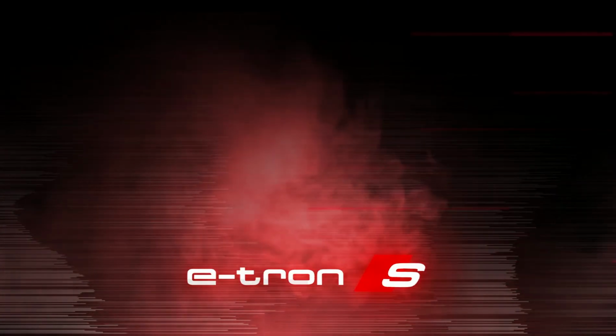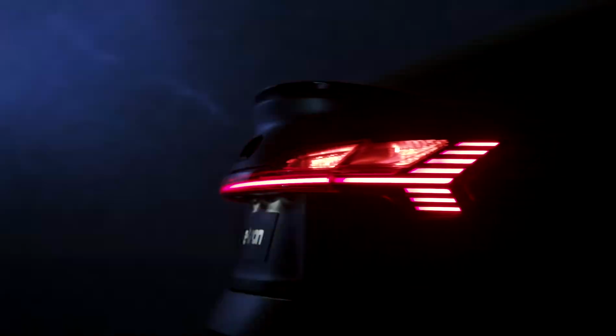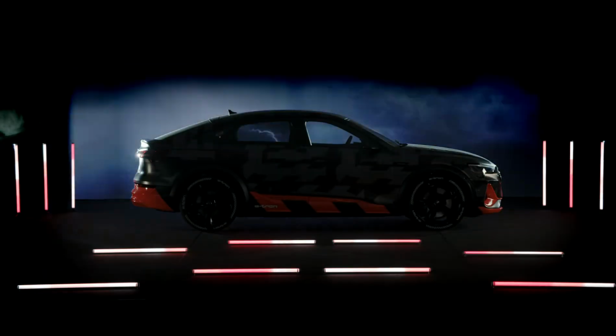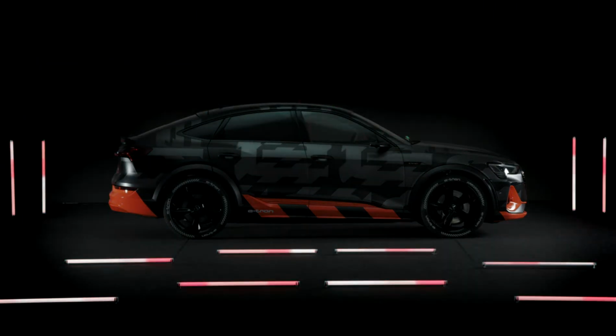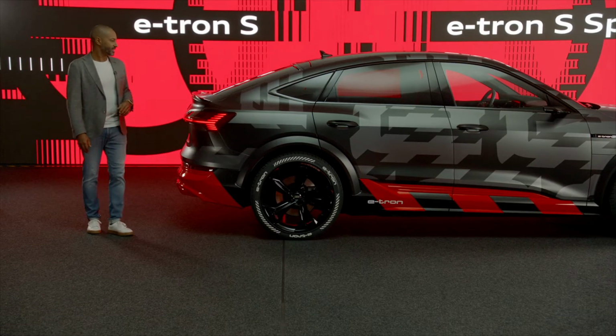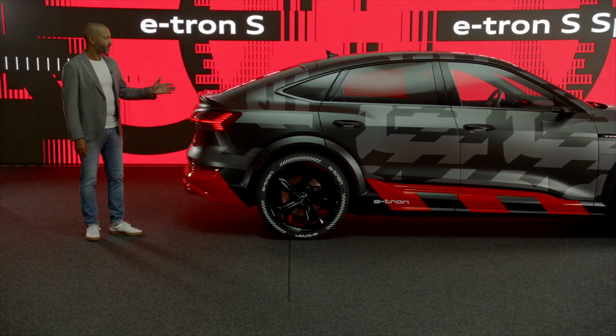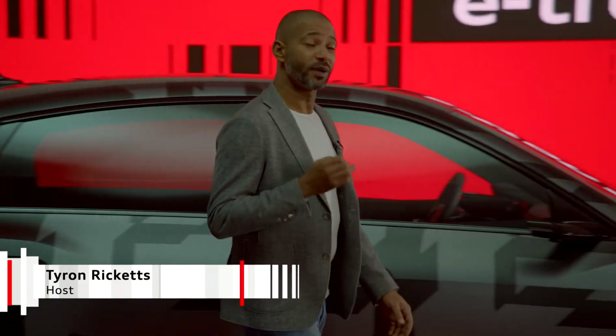Ladies and gentlemen, the all-new Audi e-tron S Sportback prototype. What a bold statement. I am really a fan of both prototypes, the Audi e-tron S and the e-tron S Sportback. Now they both look very powerful.